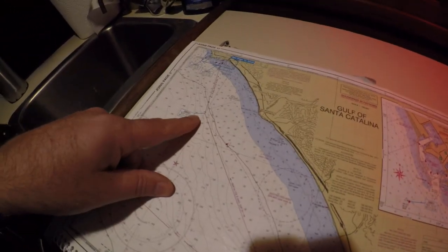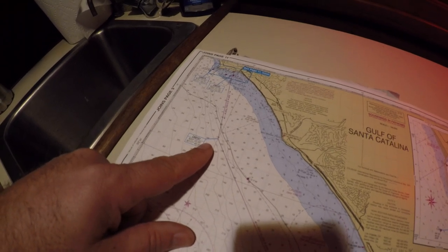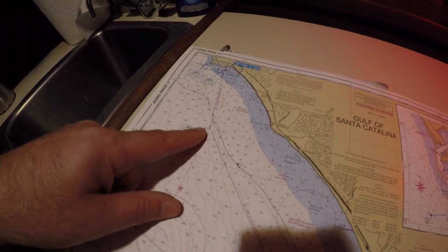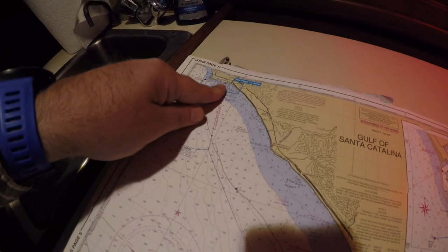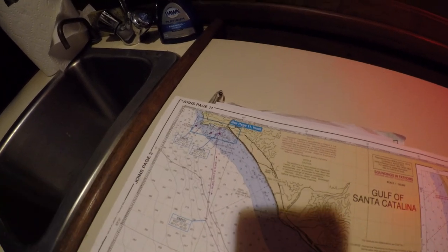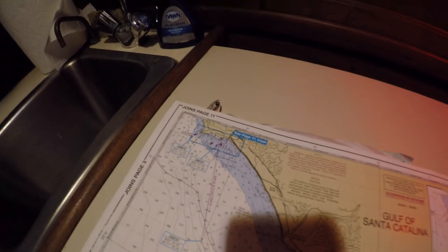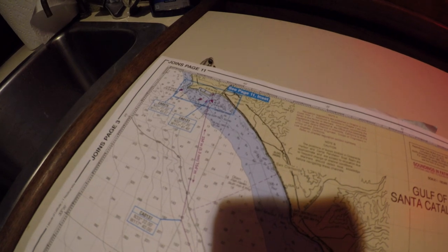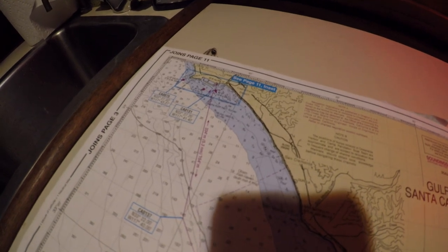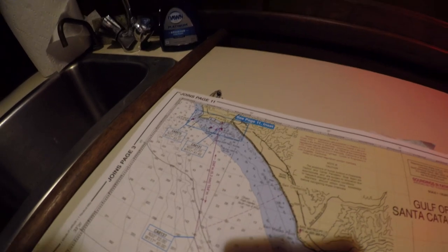And up to this waypoint, CA-0137, and then straight up to Dana Point, and then we'll be done. So the entire route, I think, is somewhere around 62, 65 nautical miles. Something like that. We'll see what the mileage log looks like when we get done. But this should be a pretty easy trip.